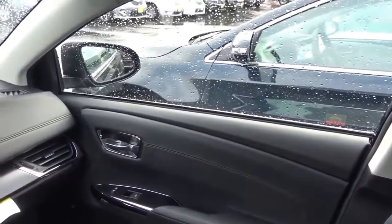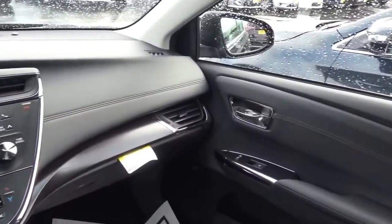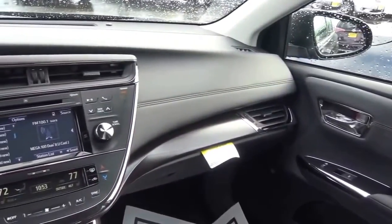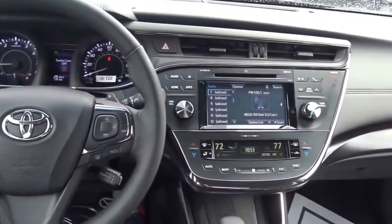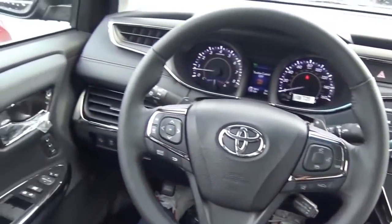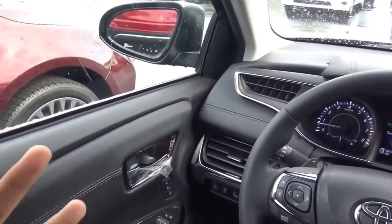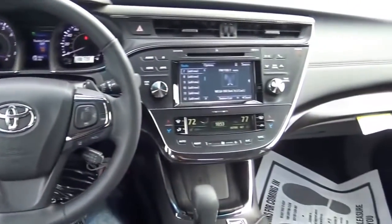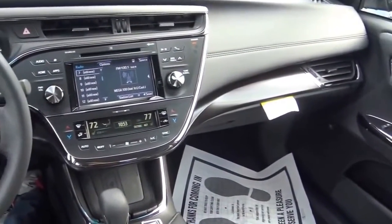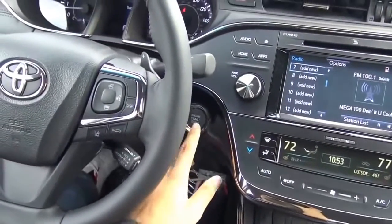With that being said, the ride quality is still pretty good and should be pretty good for most consumers. However, for the traditional Avalon buyer, the ride quality may be too firm. However, I think the Avalon certainly has a pretty good balance between good ride comfort and pretty good handling too. All right, I'm going to go ahead and shut down the vehicle. Let's go ahead and check out the rest of the car.